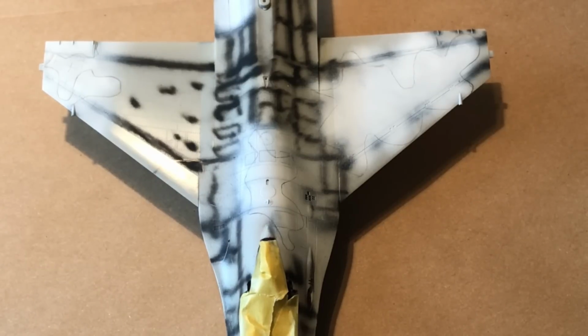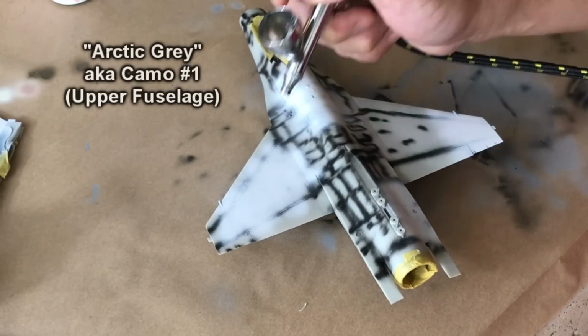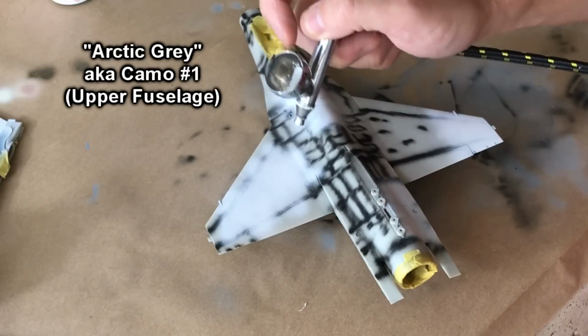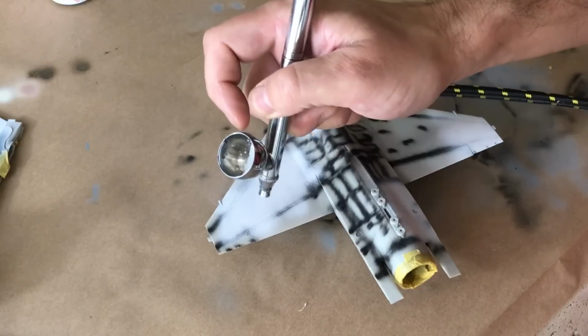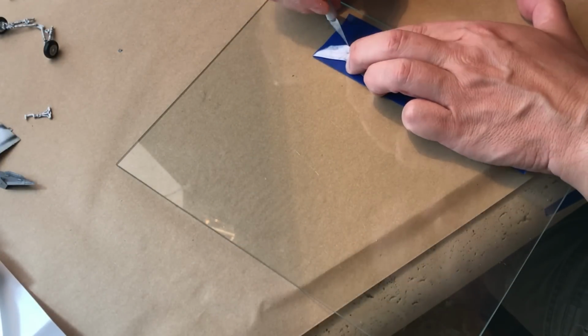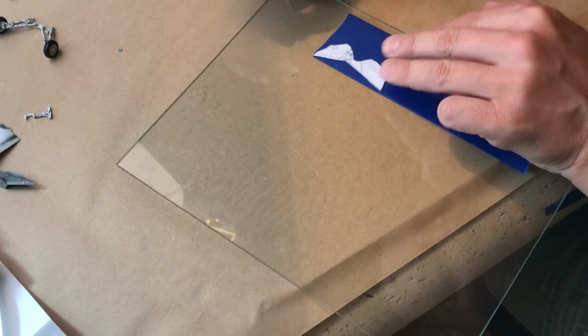I decided to use my cutouts to trace pencil lines on the fuselage and wings. Starting with the lightest color first, I painted the Arctic gray within those markings, but I didn't worry about masking off to fashion sharp borderlines yet. I will refine the edges as I add the other camouflage. I then began cutting out the Arctic gray shapes out to mask and protect that color on the model.